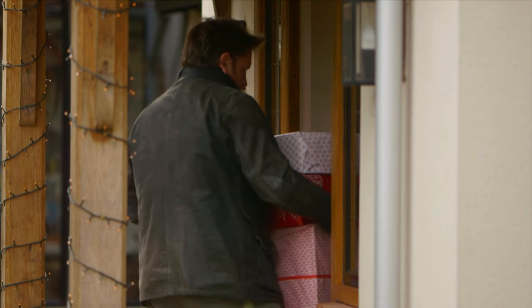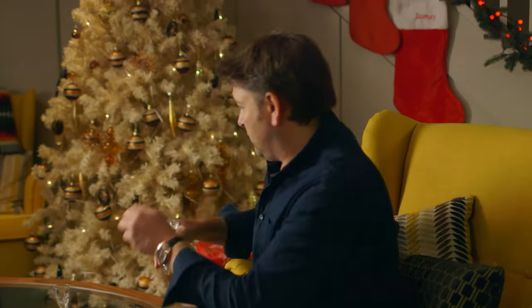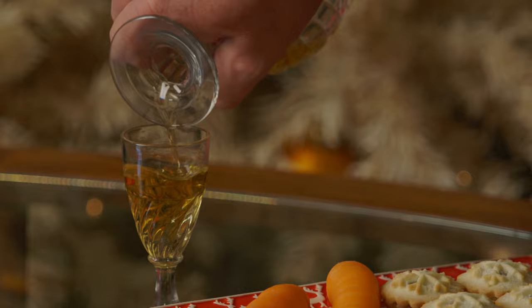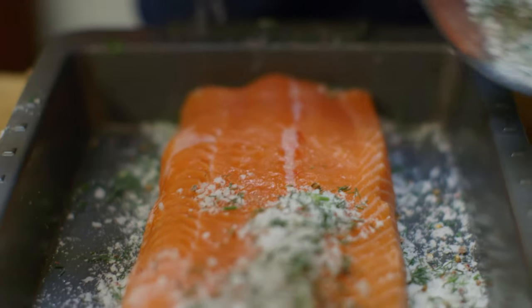Many of us have our own Christmas rituals and habits. How and when to decorate the tree, or even our choice of snacks for Santa. It's all about tradition. And that includes those classic seasonal dishes that we love to eat every year. I'm going to share with you some of my favourite Christmas recipes that are guaranteed to satisfy your festive family food cravings. On today's menu, my cured seasonal salmon.